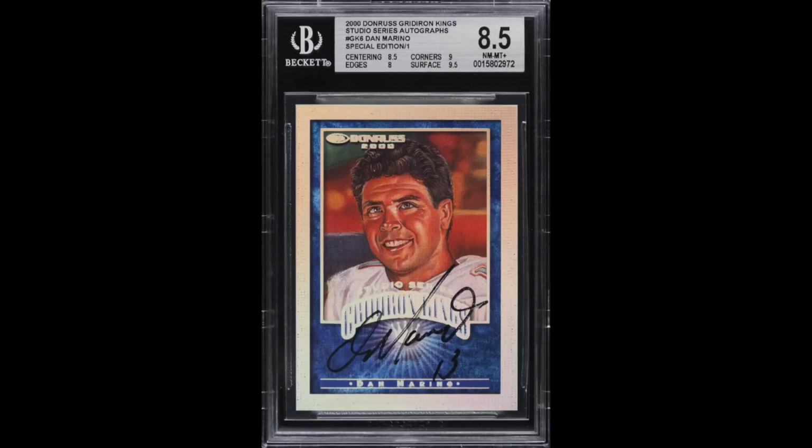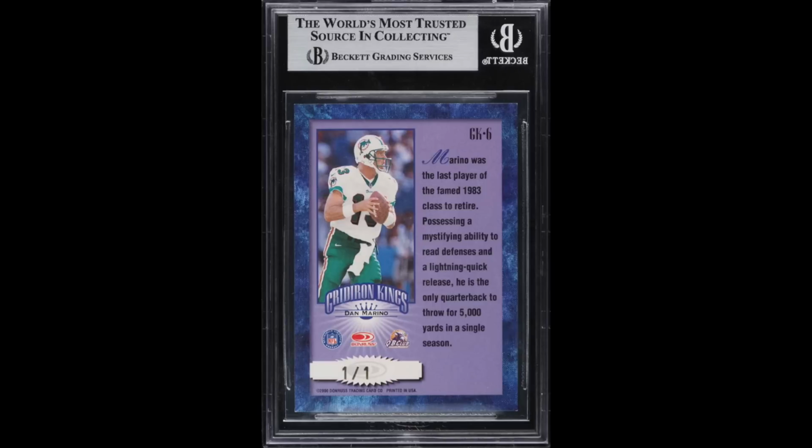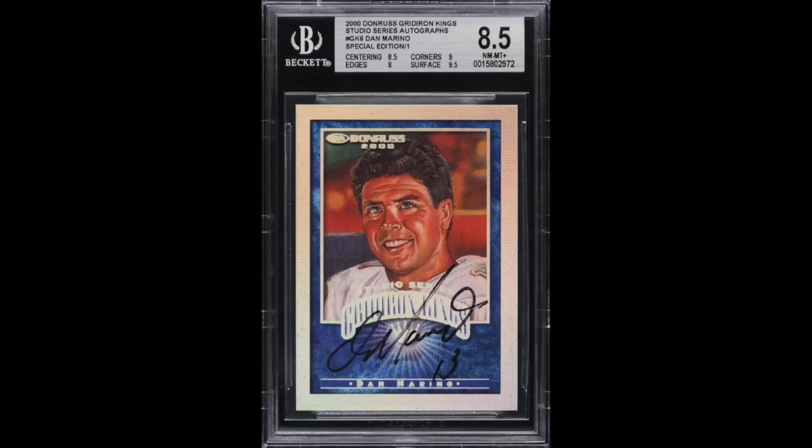Actually, that was better than I was expecting grade-wise, but they did not give the autograph a score, which I don't know why that is. I would have thought the auto would have gotten its own score. I've sort of lost track of the rules here, but once again, Beckett did grade this card, and PSA did not.